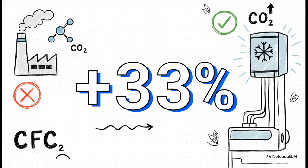So the impact here, it is just massive. By recovering all that otherwise wasted energy, an expander can boost the whole system's efficiency by up to 33%. You start combining these upgrades, and CO2 goes from being this quirky alternative to a true world-class performer.